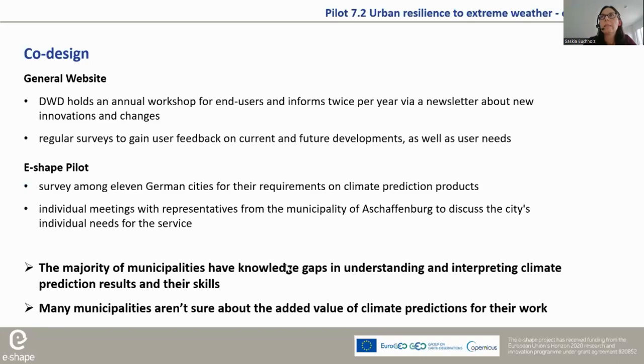The problem was that most of the municipalities and cities have a huge knowledge gap when it comes to interpreting and understanding the climate predictions and their skills. They have gained a lot of knowledge during the last decade when it comes to climate projections, but not for climate predictions. And there was always this question: we are not sure how to use the climate prediction, what can be the added value for our everyday work. So I guess from the stories that were shown in the last session, we can learn a lot to give this information, or these stories, to the cities.